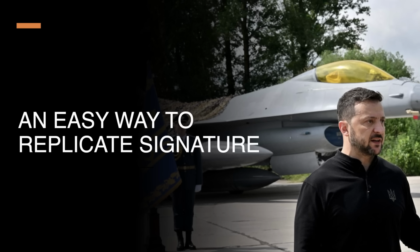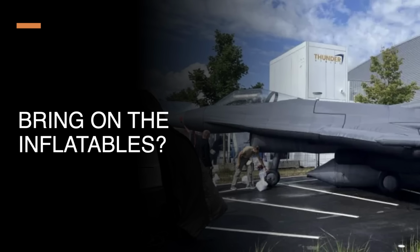Given that Ukraine's F-16s are likely to be pretty high up Russia's most wanted list when it comes to targeting, we should probably also expect to see more conventional decoying as well. And yes, before you ask, inflatable F-16 decoys are absolutely a thing. Here's one which, as a complete coincidence I'm sure, is carrying Ukrainian markings.